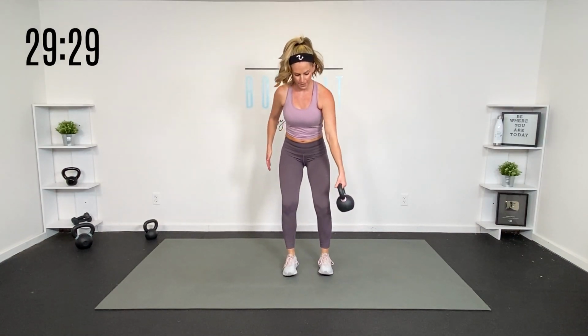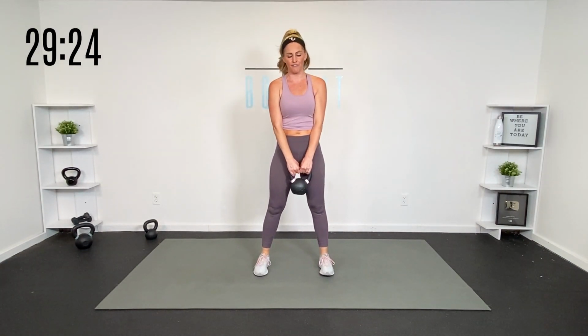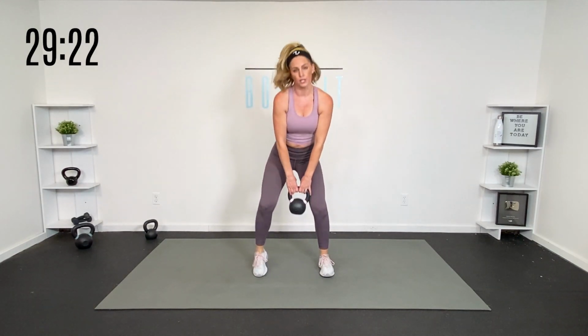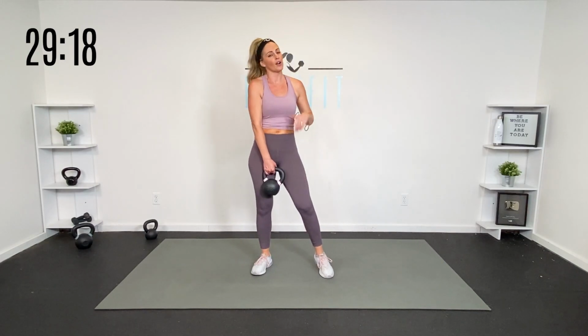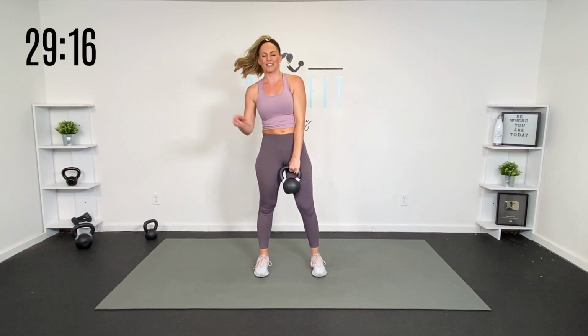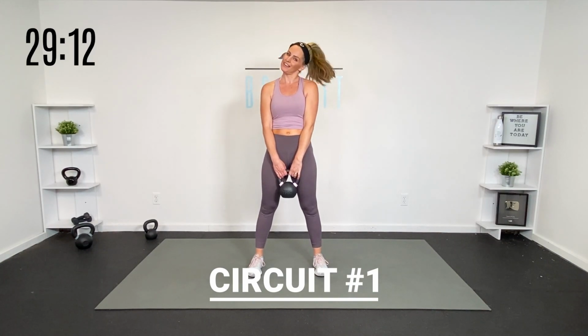If you can, bring that kettlebell suitcase squat and side lunge. If that feels weird to you, just keep it in the center with 2 hands, here to here. If you need to just do the squat or just do the side lunge, that works too. Let's take it to the right. My right, your left in 3, 2, 1.